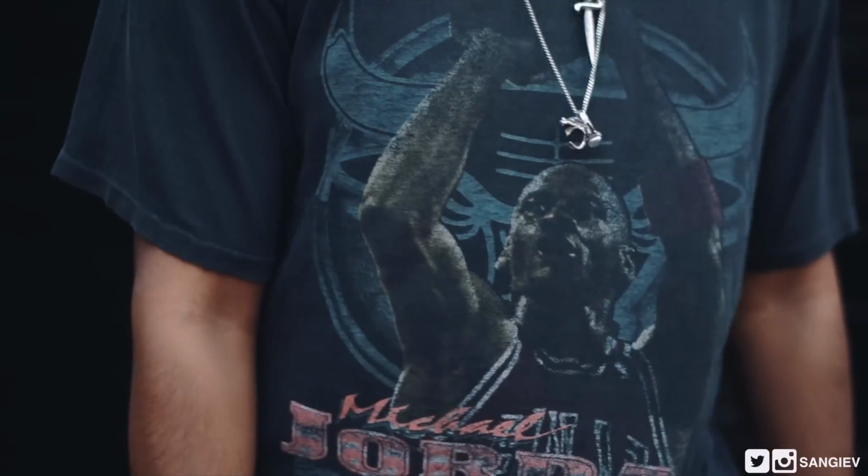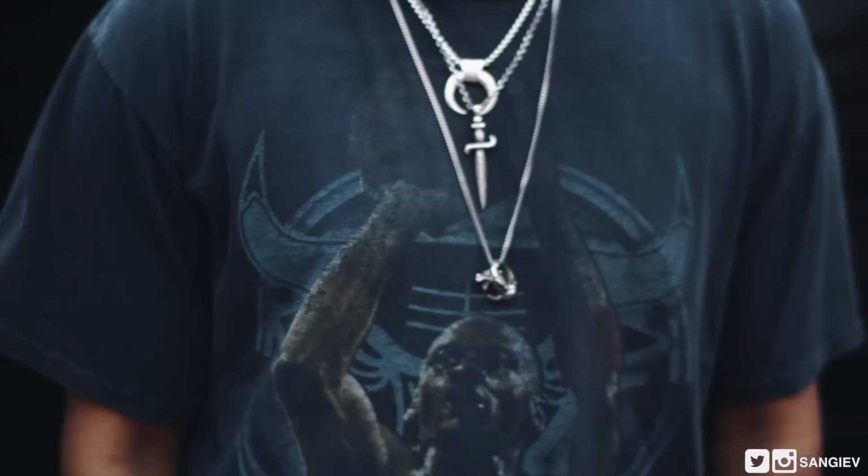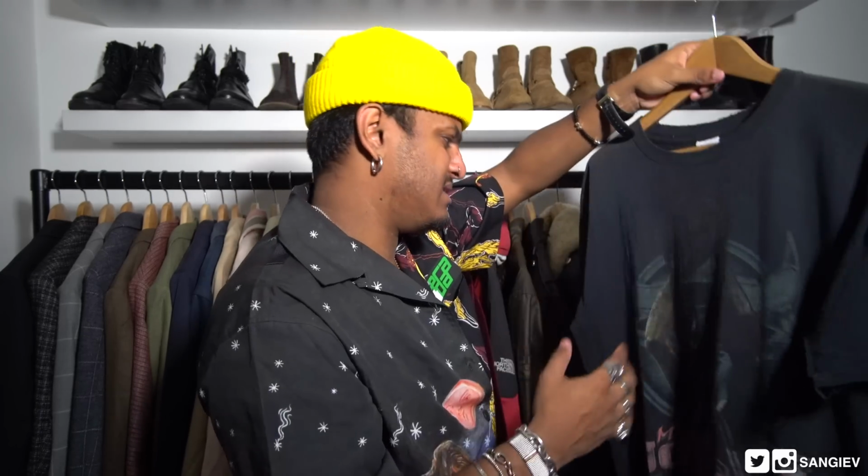I think one of my favorite things I look for in vintage tees is the distressing around the neckline. I think it's so sick. It adds a really nice touch to it.